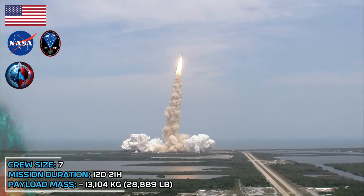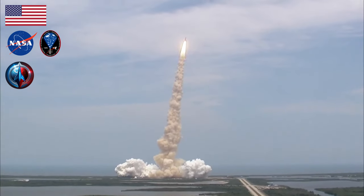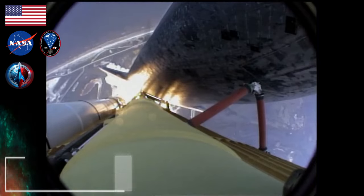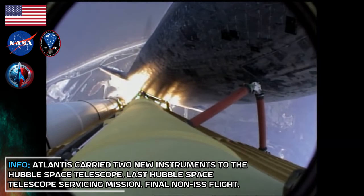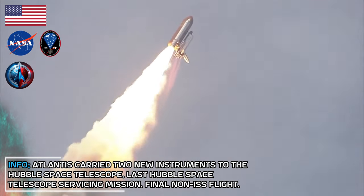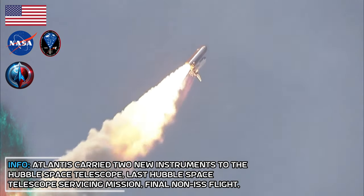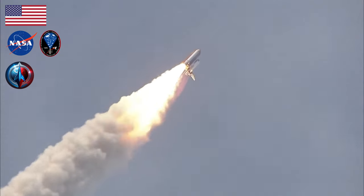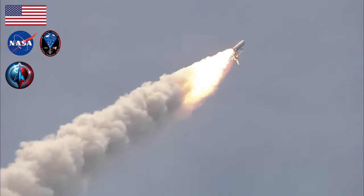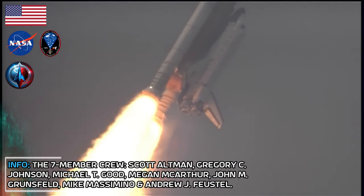Bypass across the board, Scooter, no action. Houston now controlling Atlantis on its way. Atlantis on its way, all three engines now throttling down as the vehicle passes through the area of maximum dynamic pressure.